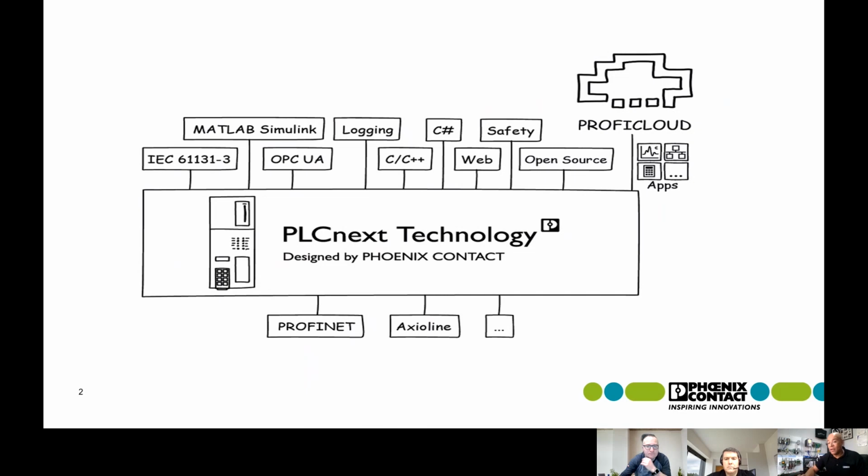You just go onto the PLC Next App Store, which we'll be looking at later on. You download your app, you make sure that your PLC is configured in the way to suit the app, and you download the app as you would an app on your smartphone. And last but not least, it's cloud connectable to our Profit Cloud system out of the box. So out of the box is cloud connectable.